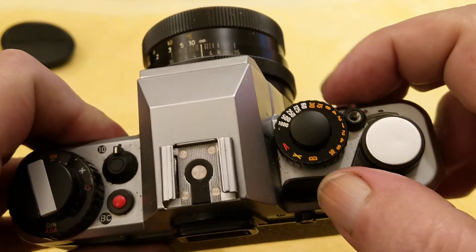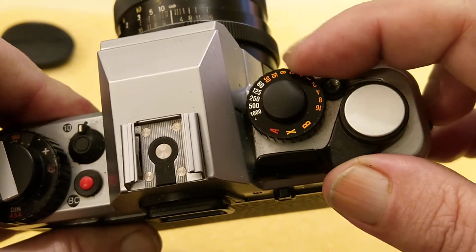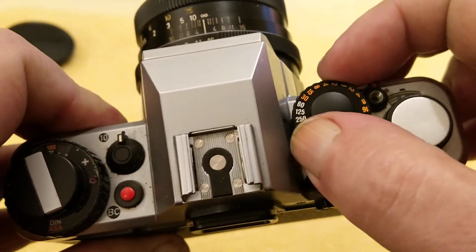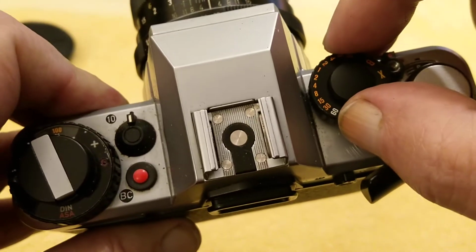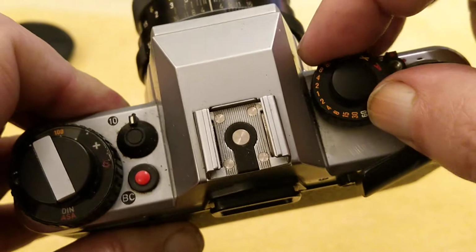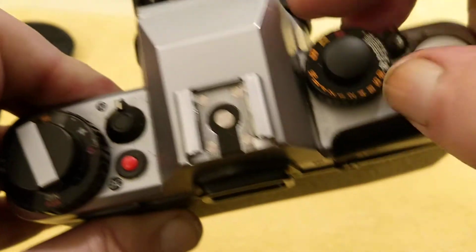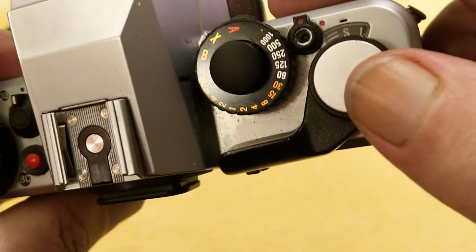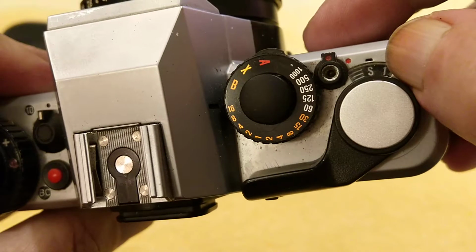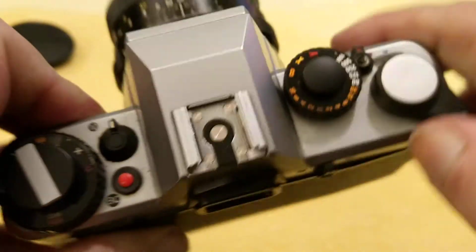Also has X and B. It has quite a selection of long shutter speeds, which is quite interesting. Here you've got your normal shutter speeds, and it goes all the way down to 1 second, but then you've also got long exposures up to 16 seconds in time, which is quite interesting. Film advance, frame counting, see it's on the S position for start. You've got the shutter release up here.